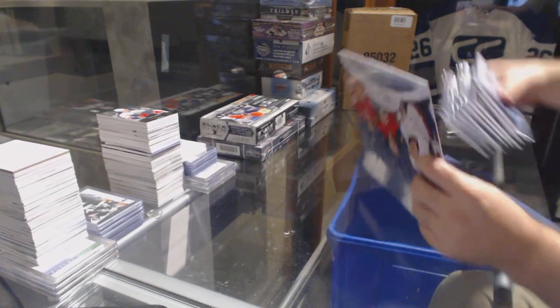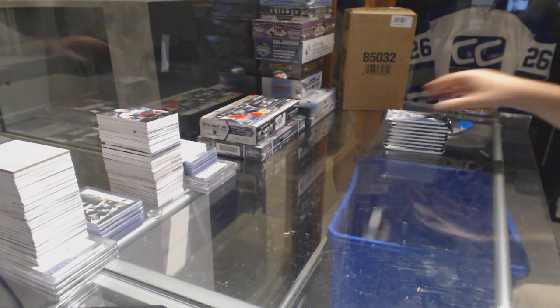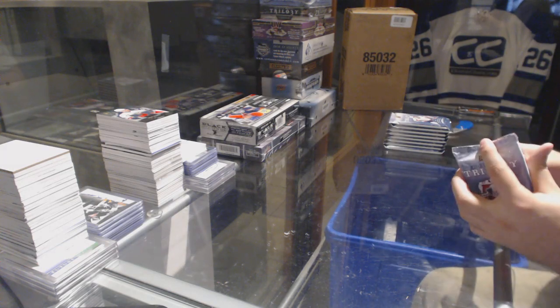The big boys are all coming up. Yeah, we still got enough boxes to go. Yeah, it was a very meh box of artifacts, wasn't it?